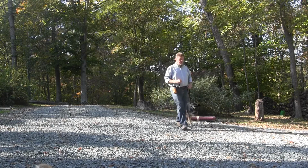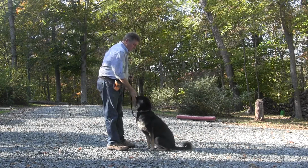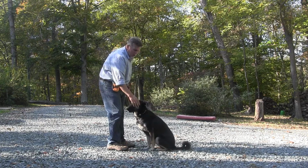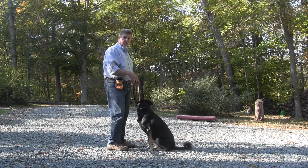Good girl. So another way that we can compete with that is sit. Good girl. Notice when I gave her the treat, I gave her the treat with my open palm, and as I gave it to her, I praised her and pet her. I want treats to equal touch equals words, okay?